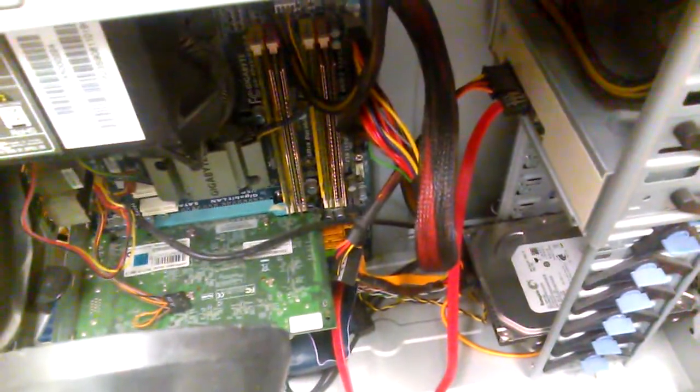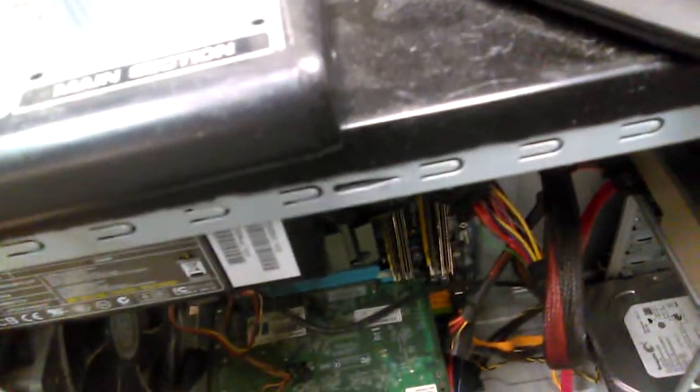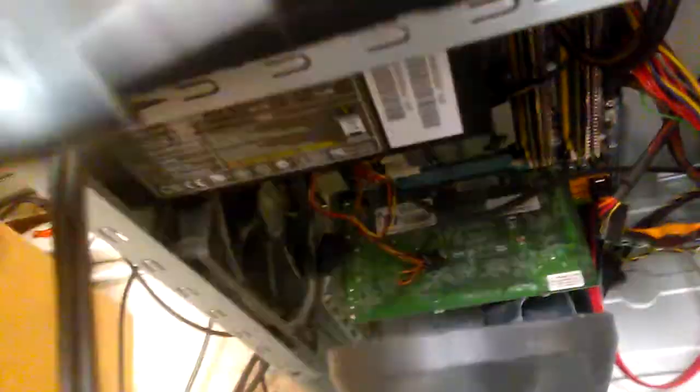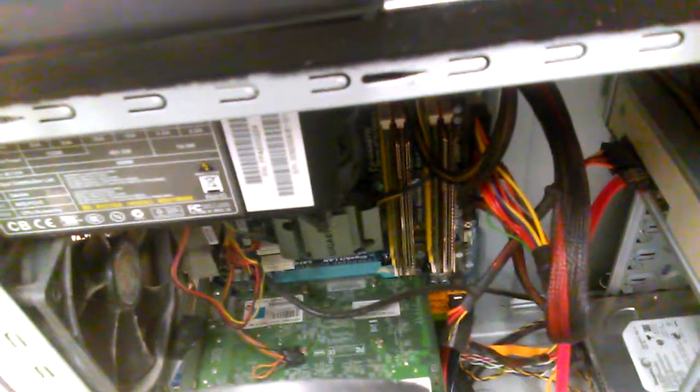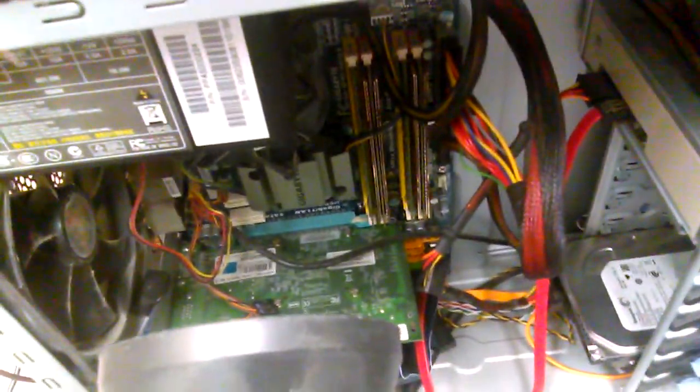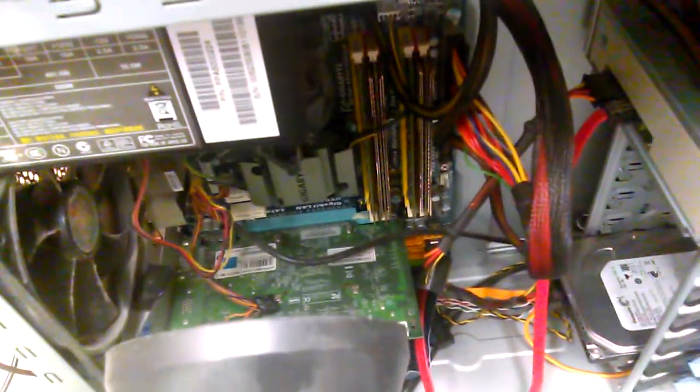Okay, so we got that. The hard drive is down here, so I need to power off the computer first. I'm going to do that. And I'm going to disconnect the power cable. Come on. See? And I'm going to press the power button for a few seconds to get rid of any electrostatic discharge. And then I'm going to reseat the SATA cable and see if that fixes it.